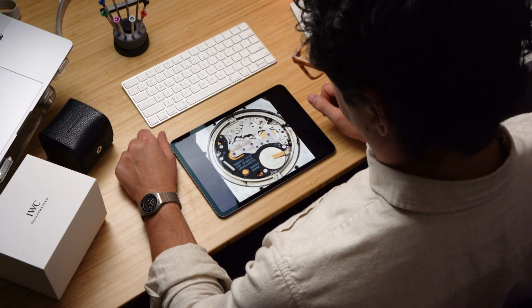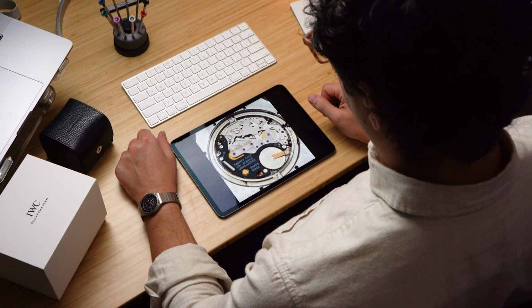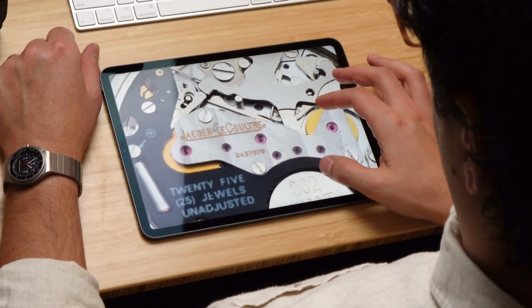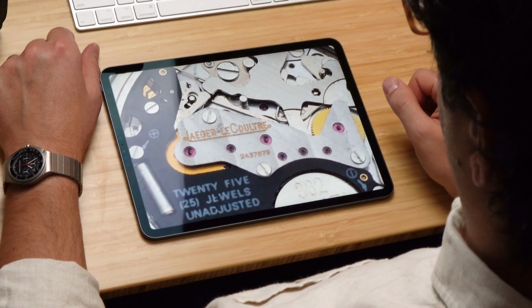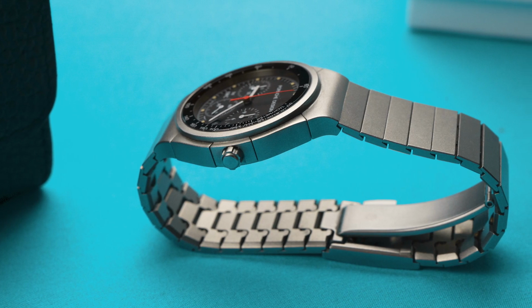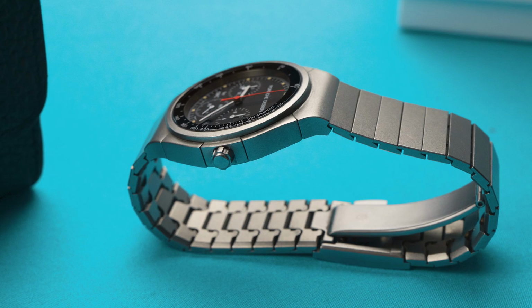In 1987, Jaeger-LeCoultre started producing the caliber 630. It was clear that quartz wasn't going anywhere and that it had some serious advantages over mechanical watches. Seiko had already started producing a fully quartz chronograph, but Switzerland thought they could do better.